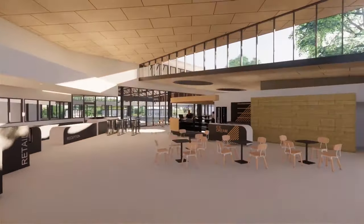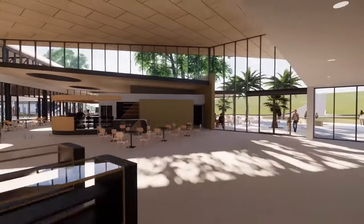Now over to the drone circuit of the construction site and then the side-by-side comparison 3 minutes later.